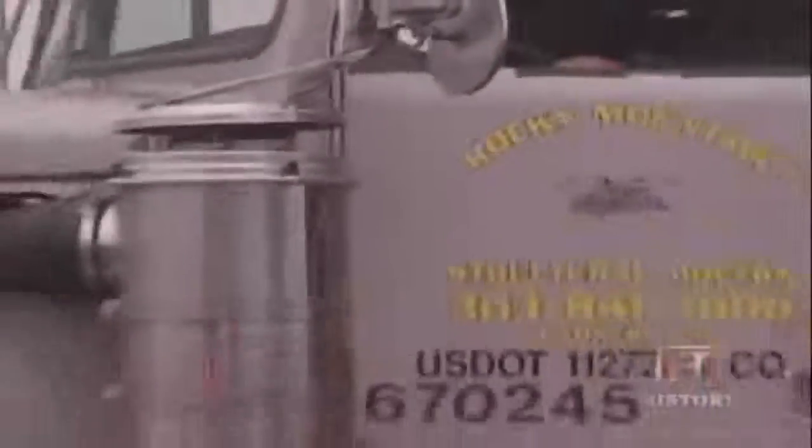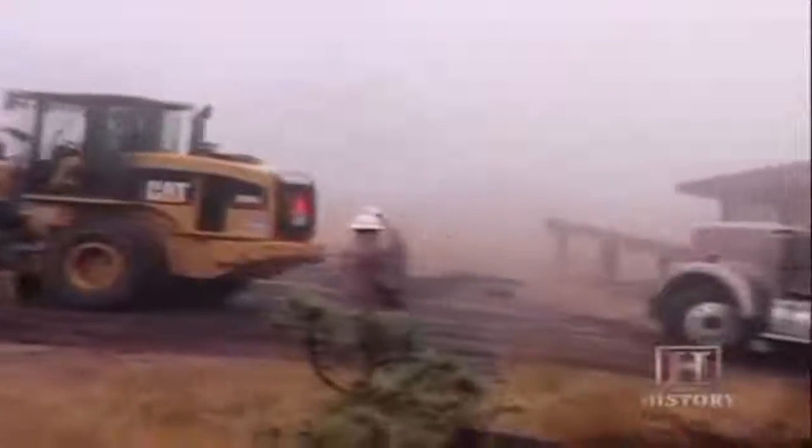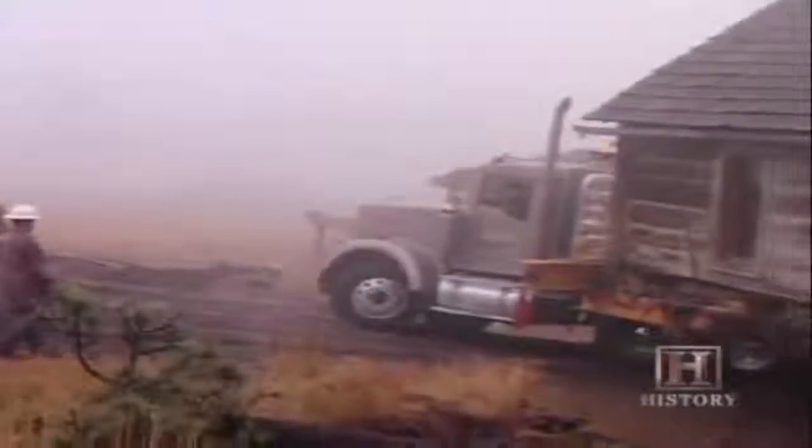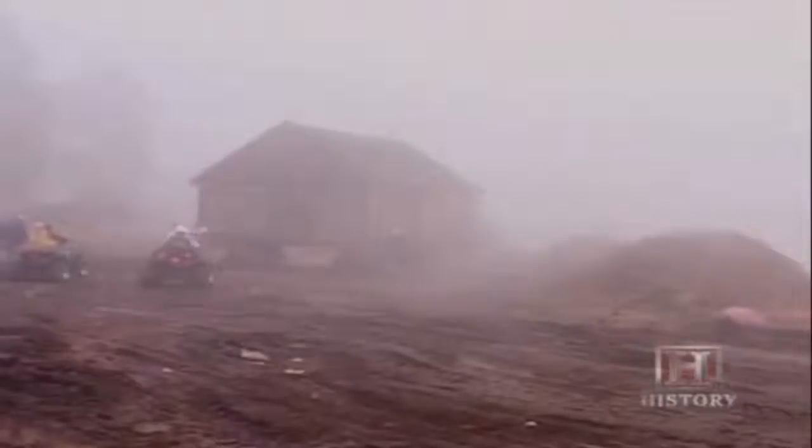And the crew attaches the wheels to the main beams. Keep going. Keep going. All right, make sure your wheels are straight with the building. The mud is making things difficult. Bill needs the loader to pull the rig up the hill. With every perilous inch, Bill risks losing traction and getting stuck in the mud. The incoming fog doesn't help.